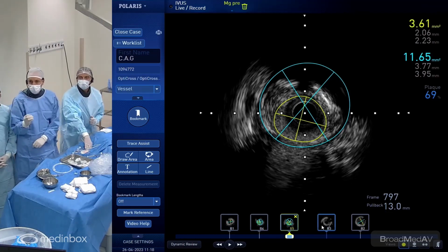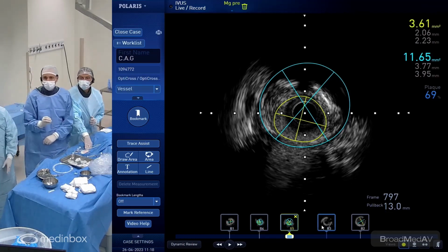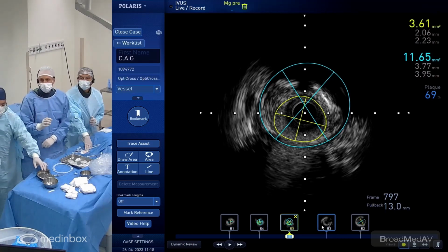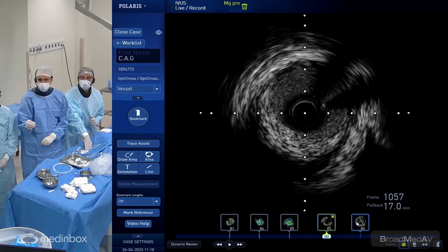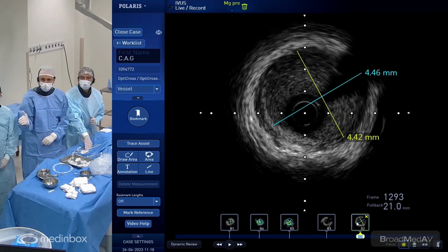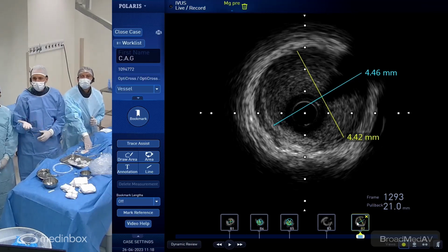This is the minimum lumen area in the distal left main, calcified with 69% plaque burden. Next. And here you can see this plaque extends into the left main. So it's not only the very distal portion, it's also coming back. And in the mid portion, this is the reference of the left main, about 4.4, 4.5.